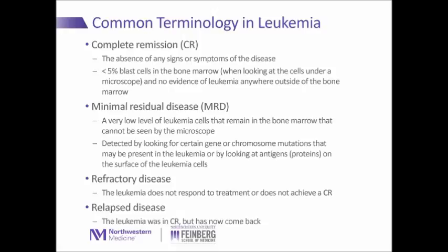And then we also talk with these therapies about the idea of something called minimal residual disease. And your doctor might talk to you about this. This is a very, very low level of leukemia, or what could be lymphoma cells, that remain in your body, in particular in the bone marrow, but we can't see them just when we look through the microscope. We have certain more sophisticated techniques to look for them. And probably even those techniques are not quite sophisticated enough, and will get better over the coming years, and we'll be able to detect even lower levels of disease in your body.